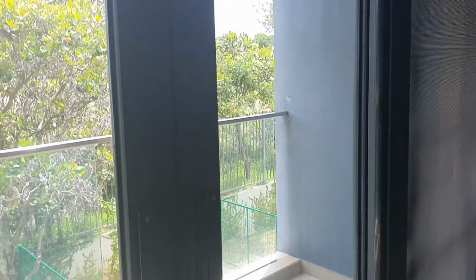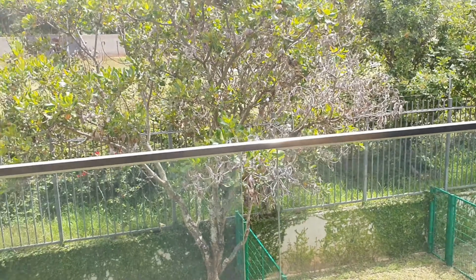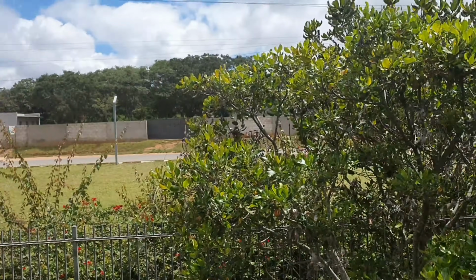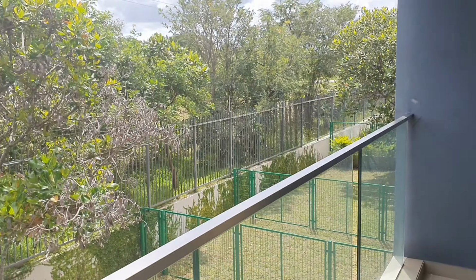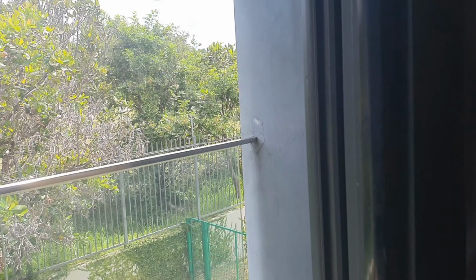So this right here is the master bedroom. It has the jacuzzi, and it also has a balcony. The master has the balcony, and it simply gives you the view of the Twin Palm Road. That's the road I came with. These ones I'm looking at are very close to the road. So it has a balcony there, and it has the bathroom there, as you guys can see.